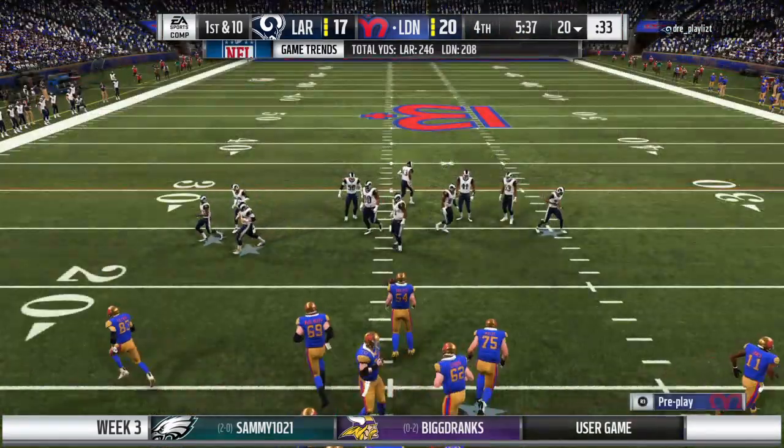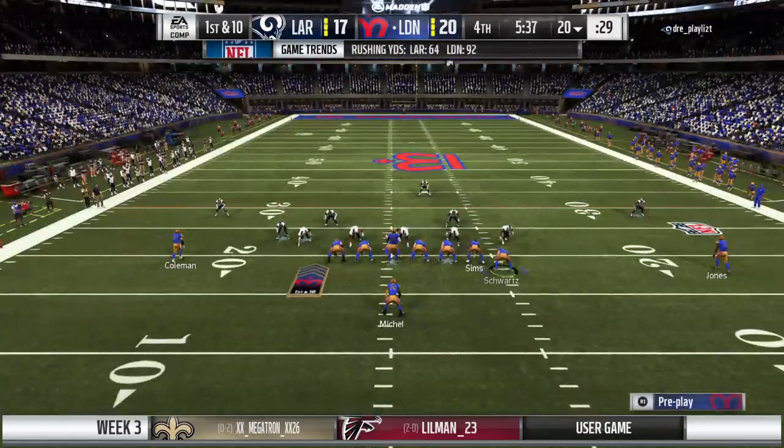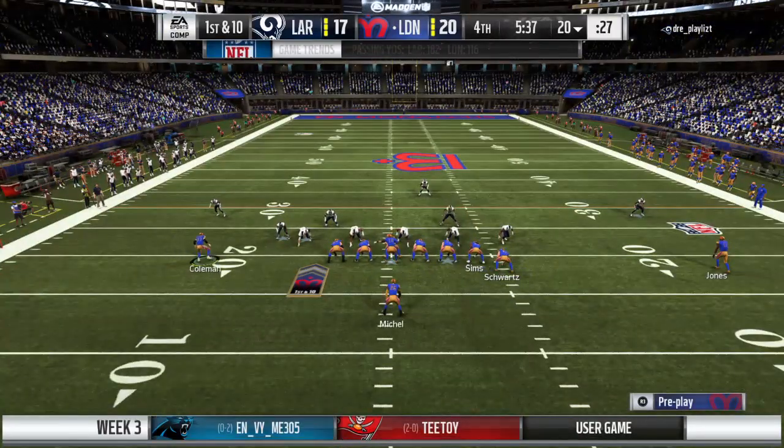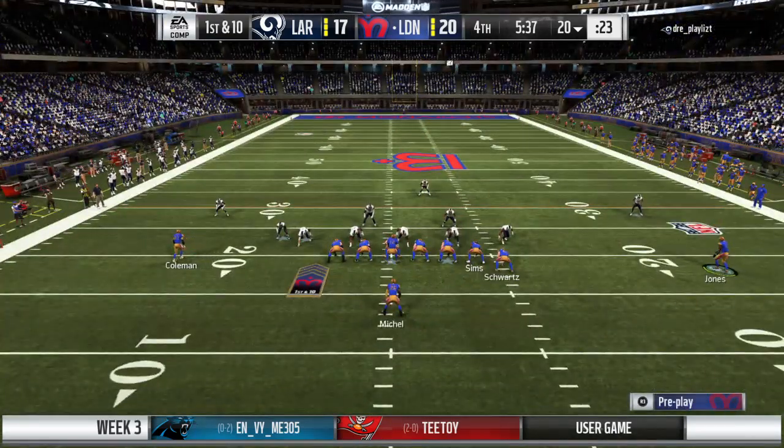Well, we had a number of good games in the afternoon sessions, but this Sunday nighter might top them all. So we come up here on 1st and 10. Here we go. 54, go.